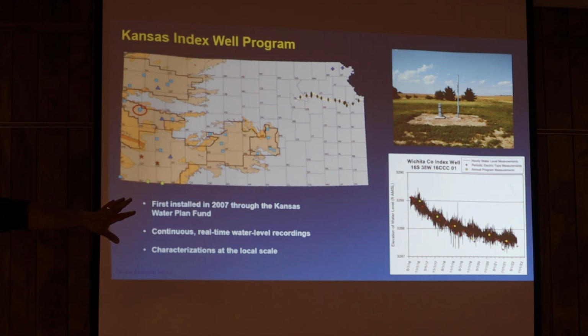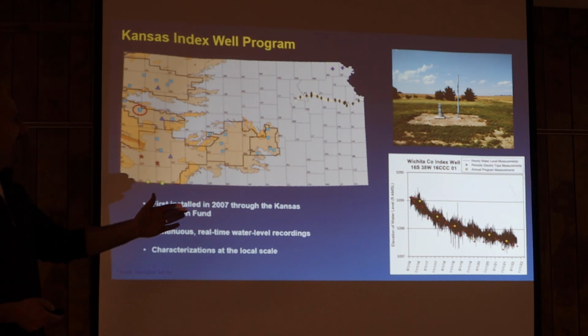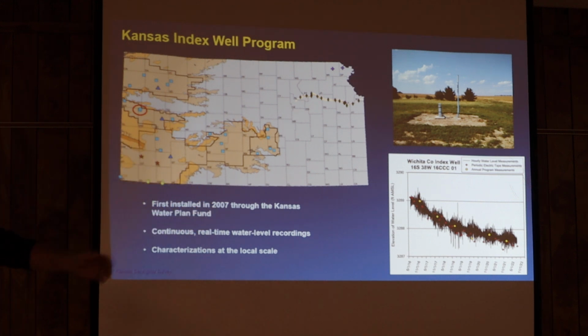About the only thing exciting about this well is it goes up and down in response to barometric pressure. So high pressure comes in, the water tables drop. Low pressure comes in, the water tables rise. And that difference gets smaller in the summer months because the change in barometric pressure isn't as much. And we actually see that in the water levels. So I guess that's one exciting thing about that. But we don't really see responses to pumping in here.